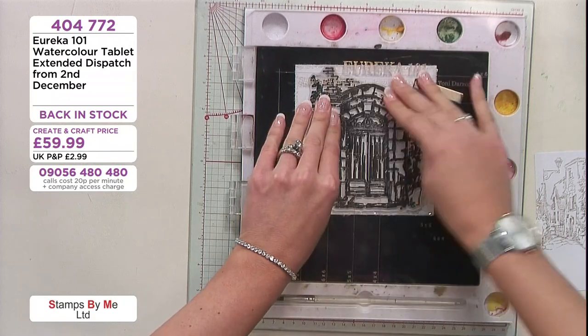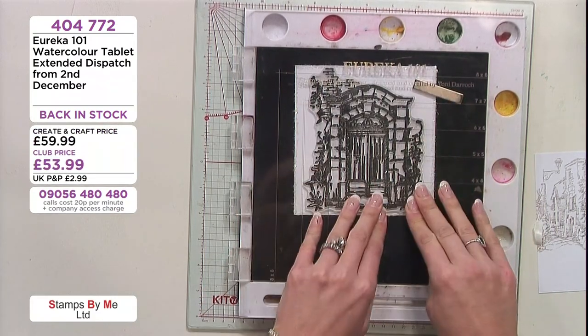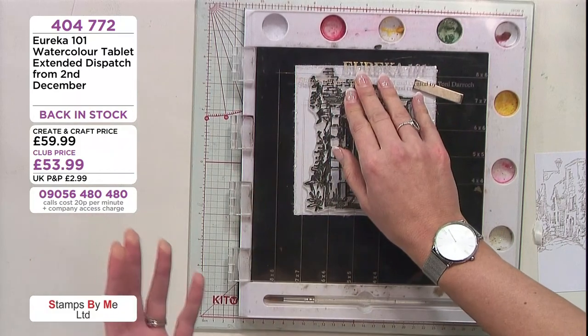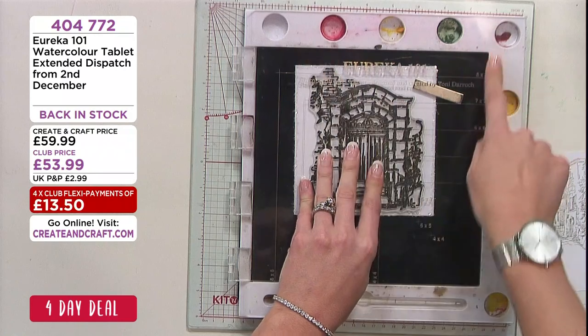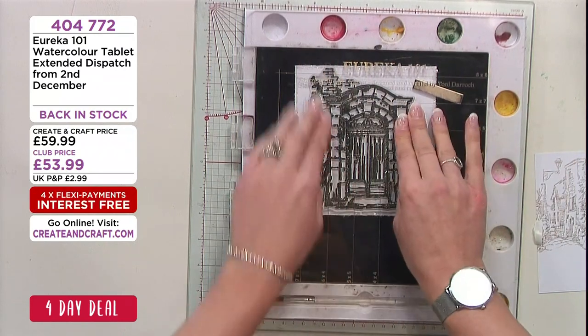And the great thing about the Eureka is it's not just a one-dimensional thing. It doesn't just stamp. We didn't create it just to stamp. It was created as a palette initially, and it just grew into everything else.